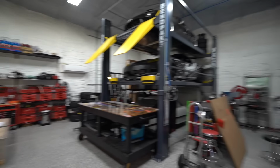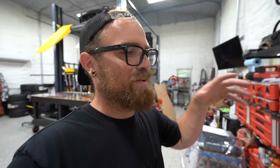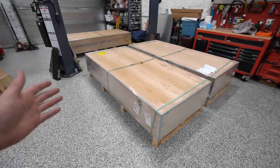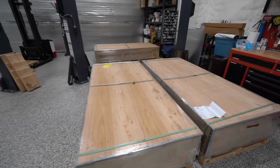that overlooks the shop and all the cars. It's kind of a childhood dream of mine, something I think every car guy dreams of, you know, kind of the Tokyo Drift Fast and the Furious scene of looking out over the shop. It's a dream of mine, and we're finally making it happen. So we have everything we need to build both of our lofts and the stairs and the handrails and everything, and it's time to start getting them set up.